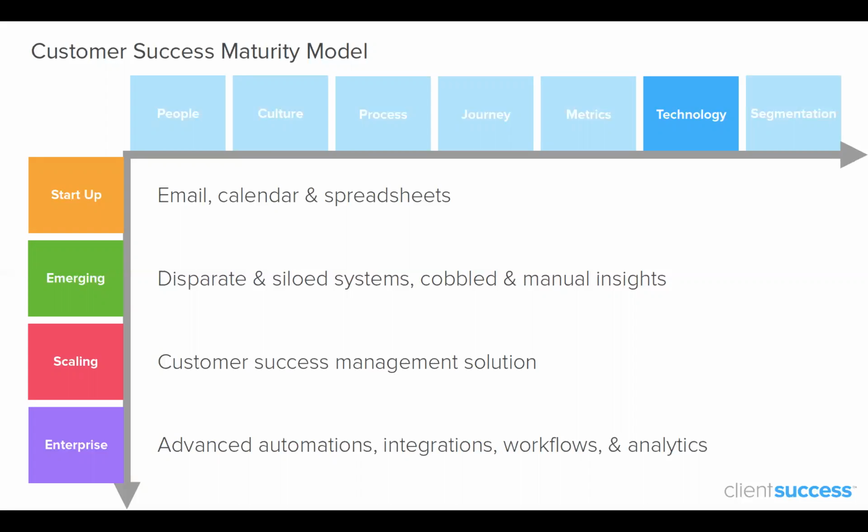Many companies these days are buying customer success management solutions like our solution, ClientSuccess, that helps teams build and scale their team to manage repeatable methodology and then have the insights and analytics that are important to understand health and all your customer metrics. And over time, there's even broader capability, maybe very advanced automations, integrations with other technology to bring that data into other areas, and then have a lot of advanced workflows and analytics.